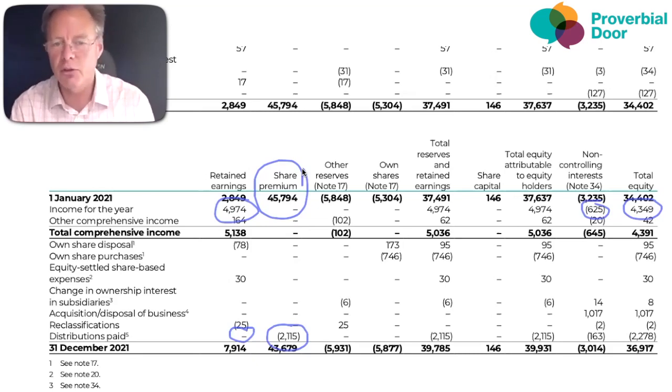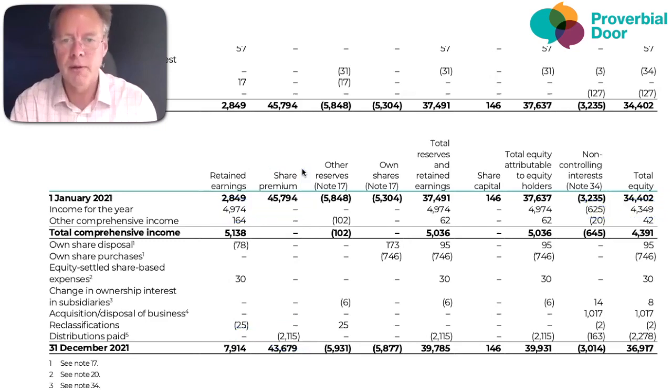So the retained earnings on the face of the balance sheet looks like they're not paying out dividends, but then actually they're booking it against a share premium account, which is just a little bit odd from where I'm sitting. Not something I would usually expect. Obviously, you're allowed to do that because otherwise the auditors wouldn't have signed it off.